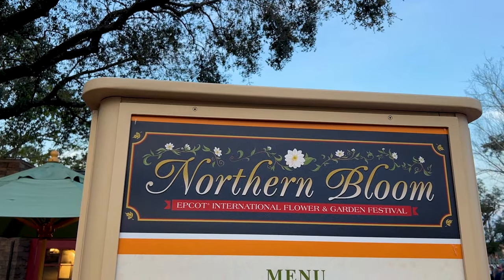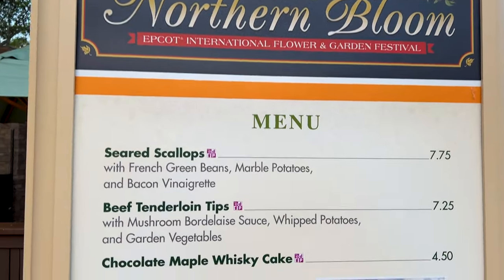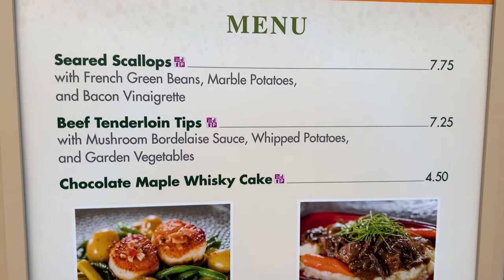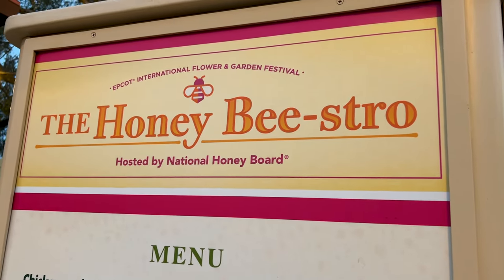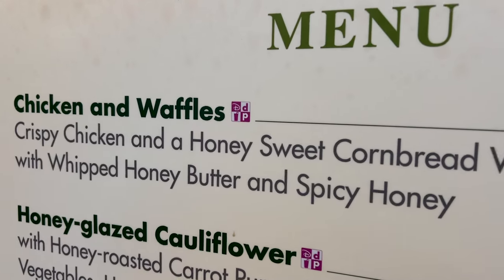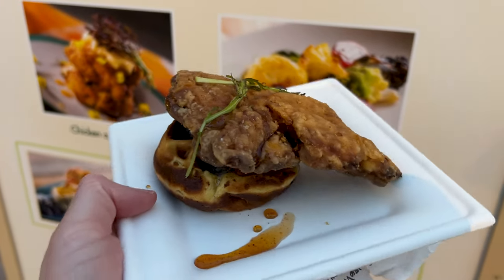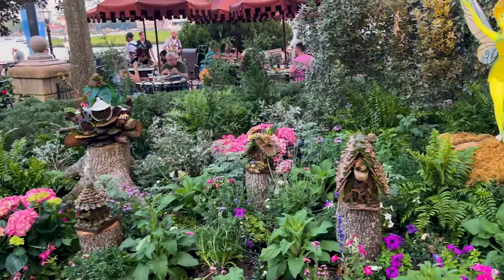One of my favorite booths is usually the Canada Pavilion Northern Bloom one. And I usually like to get the beef tenderloin tips with mushroom sauce, with potatoes and garden vegetables for $7.25. Mr. Emil, on the other hand, got from the Honey Bistro the chicken and waffles. It's crispy chicken and honey sweet cornbread waffle with whipped honey butter and spicy honey for $6.75. We'll see what he thinks.